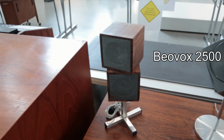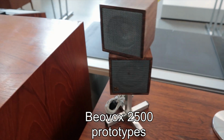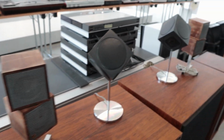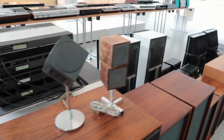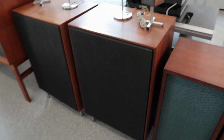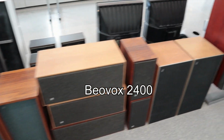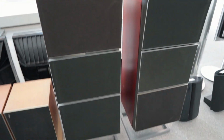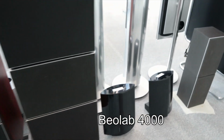I think here we've got prototypes for the iconic Beovox 2500 speakers. You may notice the display podiums that are behind the products. They're actually going to be used as part of the final display once this has been curated. We've got some wonderful Beovox speakers. The little Beovox 1000s were my first introduction to B&O as a child. And we come through to some of the newer speakers.